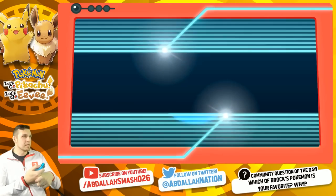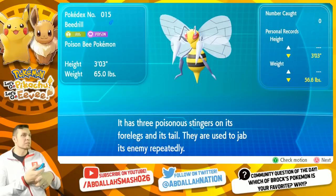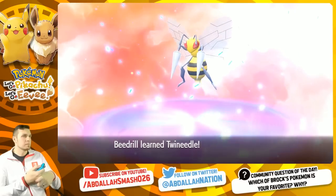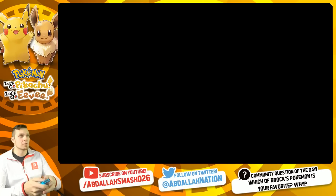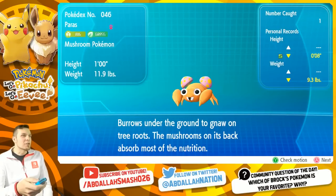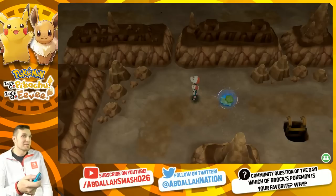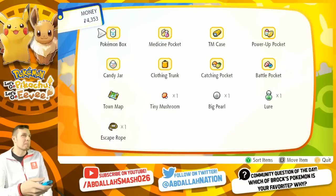Okay, excellent. Excellent. It has poisonous stingers on its four legs and tail. Twin Needle. All right. Excellent. Let's go. All right, that was great. Oh, now we got another one? We'll be here for days. Paris! Burrows under the ground to gnaw on the tree roots. The mushrooms on its back absorb most of the nutrition. Sorry, Paris. I feel sorry for that Pokemon. If there's any Pokemon you feel sorry for, it's Paris.